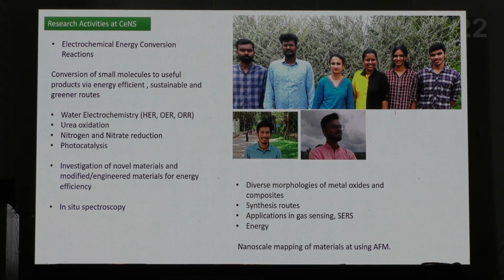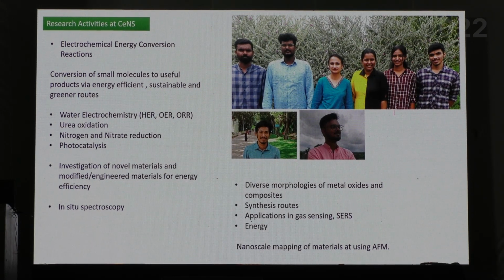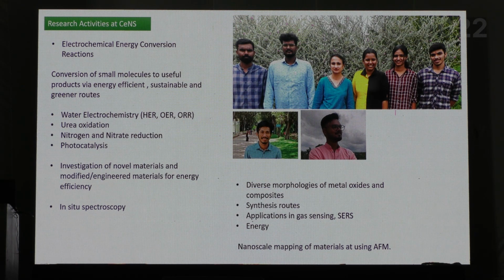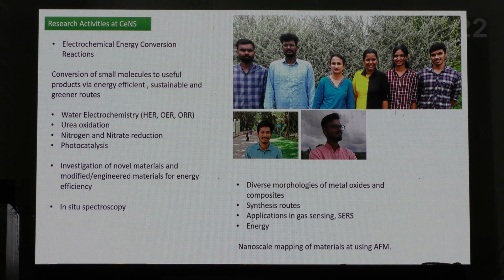So another aspect we look at is the diverse morphologies of metal oxides and composites, and we look at some easy synthesis routes. Initially I used to work with a liquid-liquid interface, which was actually started in Professor CeNS's group, to prepare metal nanocrystal films. So initially we used such simple methods, which any lab can use, to get films of graphene, etc., and its composites. And recently we are also looking at other routes and these different morphologies, how they can enhance the properties with respect to surface enhanced Raman scattering, substrates for sensing applications, as well as energy.